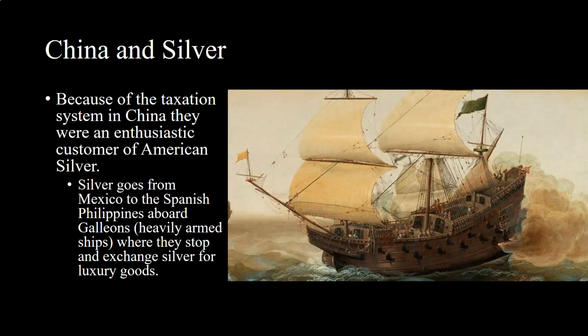All right, so now we're going to look at China and silver. So China and silver in relation to Spain. Because of the taxation system in China, they were actually very enthusiastic once American silver was getting traded in the Indian Ocean in East Asian trade, because it's introduced there by the Spanish. And the taxing system in China meant that they could have access to a new resource that could help with the currency problem they had.